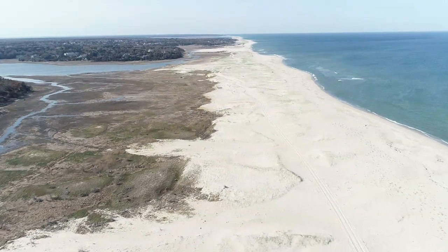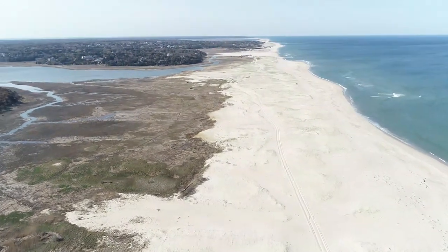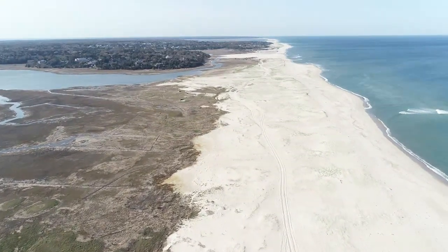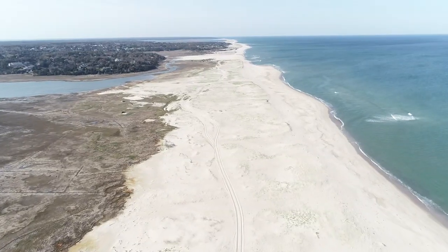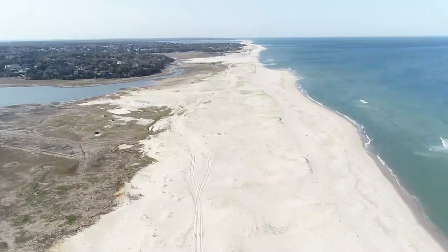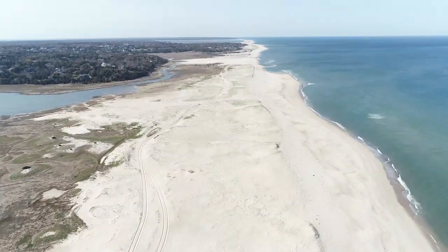Let's see if I got enough altitude. I think so. And I can keep up. And we'll come in through the back of the Poche overwash. It's broad and good, and obviously this would be a great place for someone to spend the day on the beach. Nauset Beach is really a special place for a lot of reasons, not just the fact you can drive on it, but because of how beautiful it is.